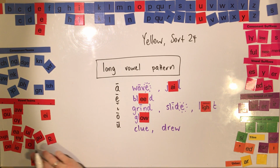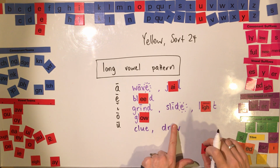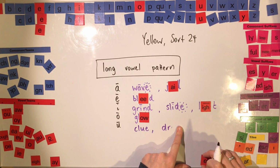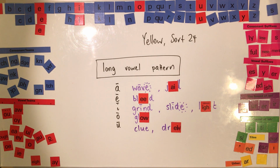Sorry, I was just looking for the card that says EW, which we don't have, but just so it doesn't feel left out. I don't want you to feel left out. Oh, hang on, it is the long U sound. It's just EW says U. So that says you, Drew, or oo. Remember the oo, U is sort of a little bit blurry. It's not such a clean sound.